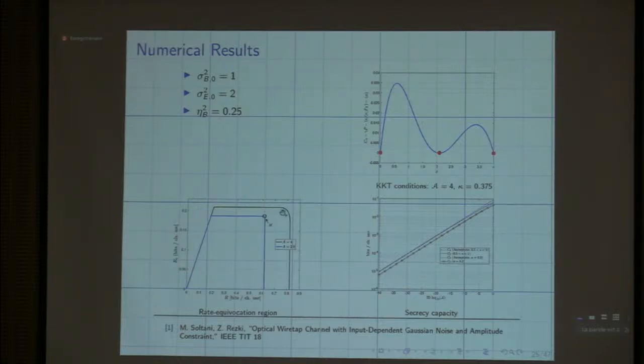I would like to draw your attention to something very, very important. When A is large enough, I can never achieve the maximum RE and the maximum R at the same time. So if I would like to achieve the maximum RE, I need to drop a little bit on R, and if I would like to achieve the maximum transmission rate, I need to give up a little bit on RE. However, when A is very, very small, when the intensity is very small, it turns out that I can at this point achieve both the maximum rate and the maximum equivocation, which is very, very interesting.